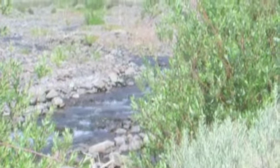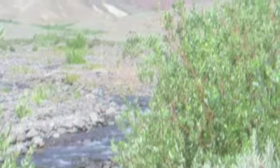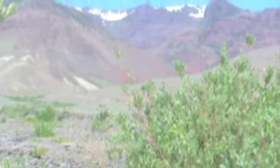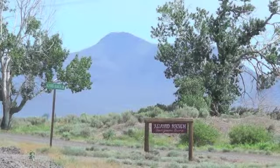And so today we leave this episode of Drive Steens here where this beautiful little stream crosses the road, and we find Alvord Ranch. Next time on Drive Steens, we will continue our journey north from Alvord Ranch.